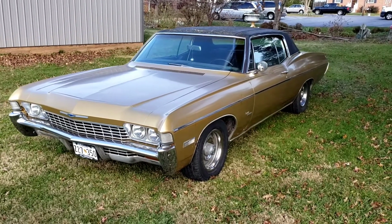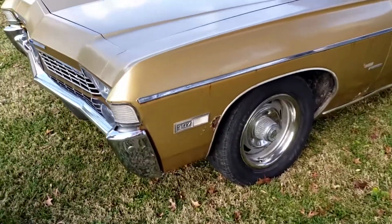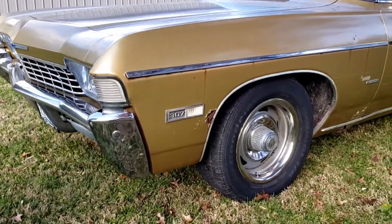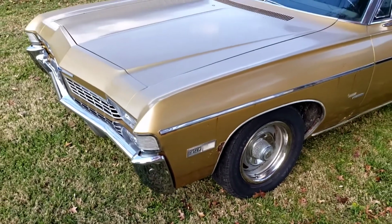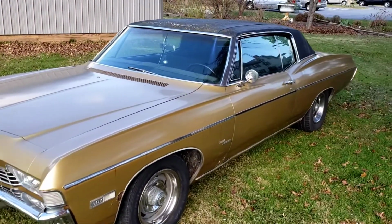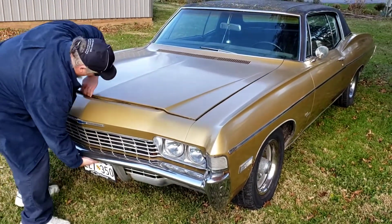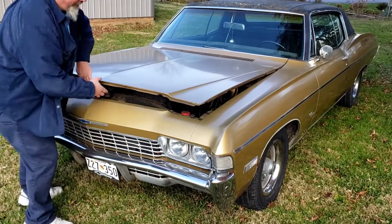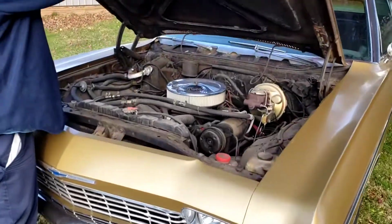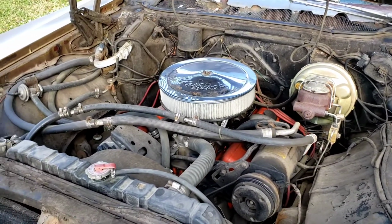So tell us a little bit about this. Fine piece of automotive. Yes, this 307 car, right? Yeah, it's a factory 307. It was a Powerglide, but now it has a little something extra. So there's a motor in here. It's a 400 small block. It's got a little cam and stuff.